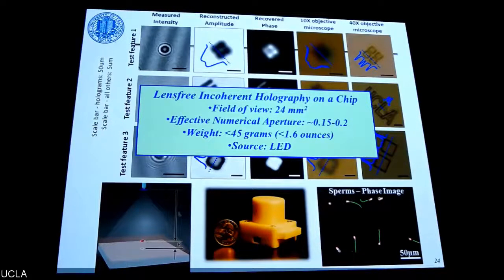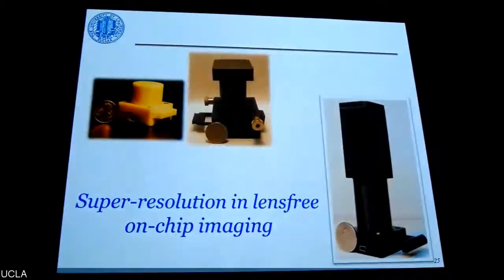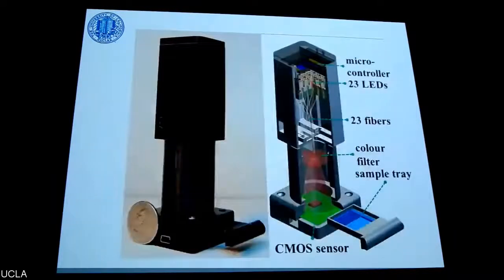To match the performance of these higher numerical aperture, higher resolution imaging systems, we've taken this initial design and created a more sophisticated and advanced version of it, so that we can have higher resolution across the large field of view that we have, without giving away our field portability and cost effectiveness. We want to be more sophisticated in terms of how we construct images, even at the submicron scale.